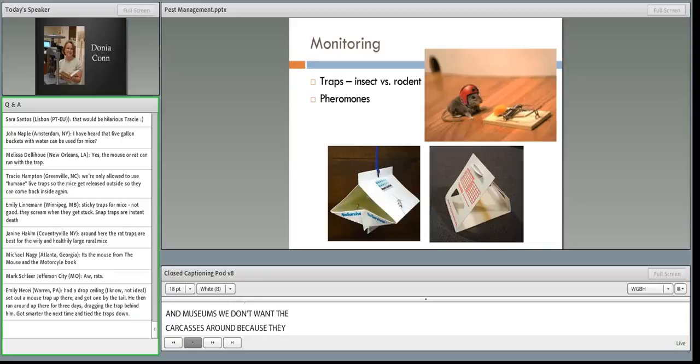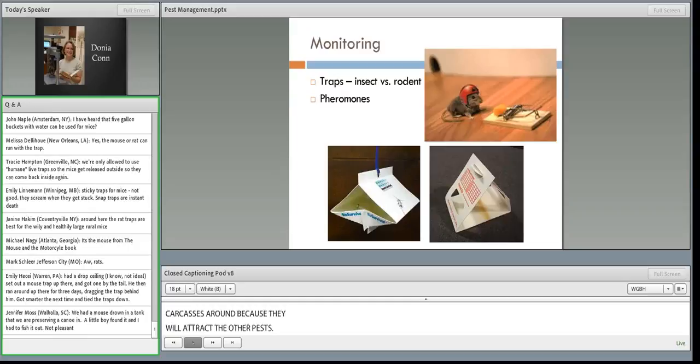Oh dear. Yes, we all have. Sorry, I'm just reading some of these mousetrap experiences.